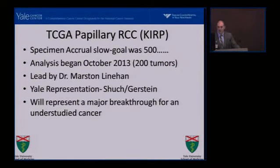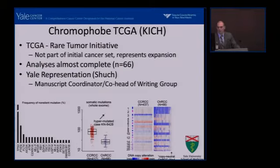The papillary TCGA is underway. It was a little slow to accrue. Dr. Linehan at NCI is leading it, but Dr. Gerstein in the bioinformatics department and myself are involved, and it should be a really exciting breakthrough in understudied kidney cancer. Just one slide on the chromophobe kidney tumors.